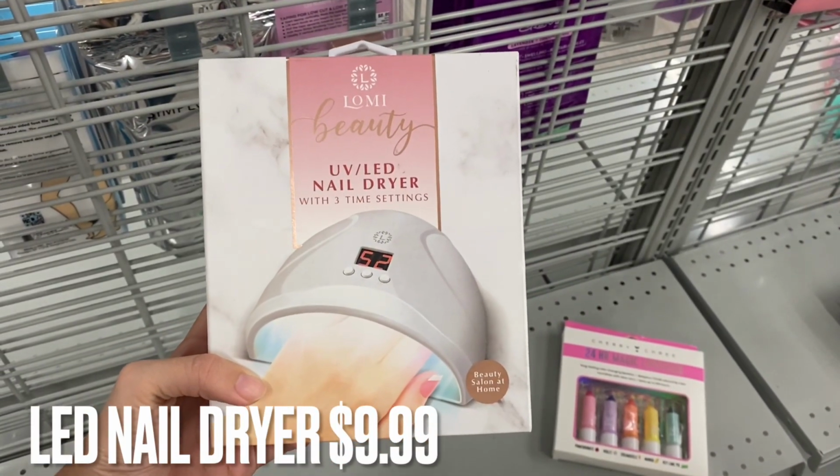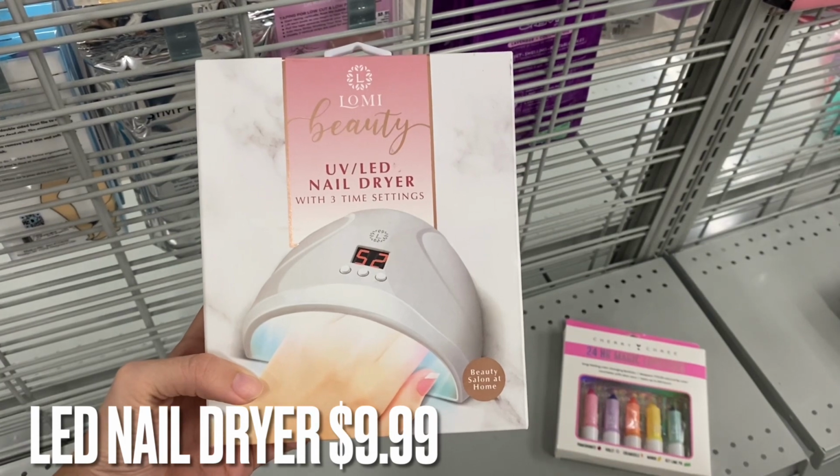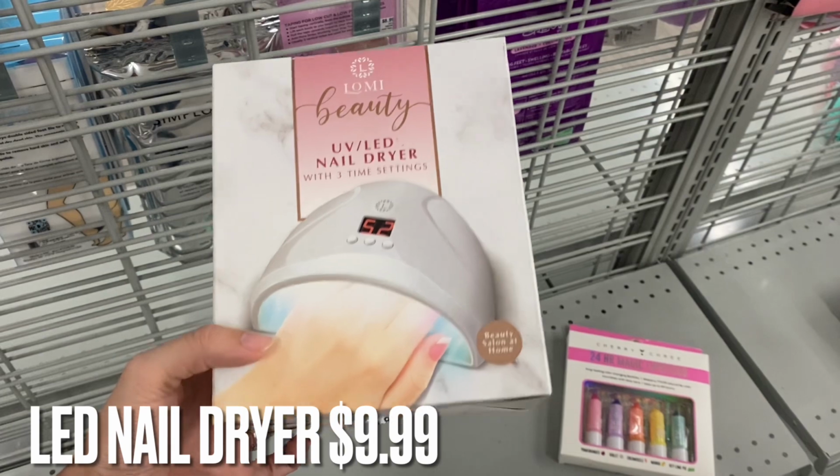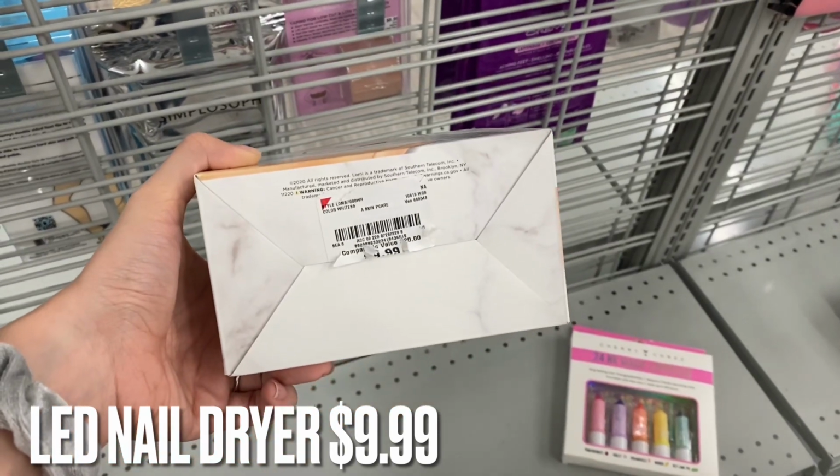But next there is this LED nail dryer that has 3 timer settings. Looks like a really nice LED light for only $9.99.